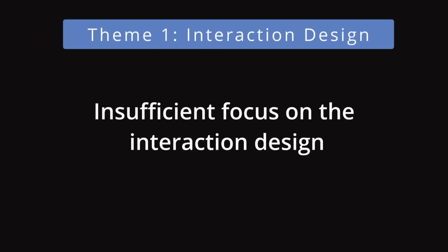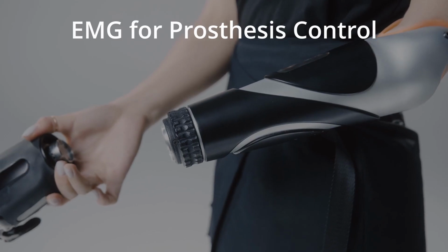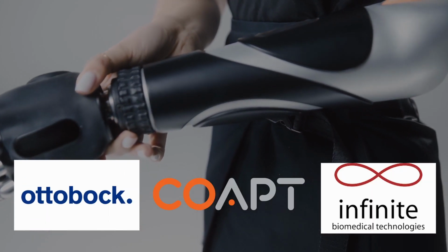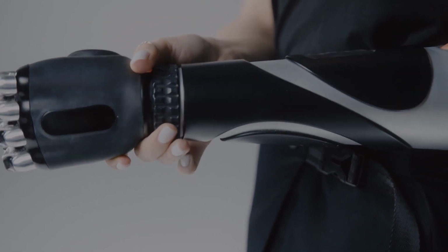Firstly, we found a recurring theme of insufficient focus on interaction design for use in EMG-based interfaces. The issue is that the interaction design of general-purpose EMG input and prosthesis control are fundamentally different. To understand exactly what this means, let's explore the difference between the two. The use of EMG-based control in the prosthetics community is now quite established and is commercialized through several vendors. In these systems, electrodes are placed on the residual arm of an amputee, meaning every fit and setup is unique.